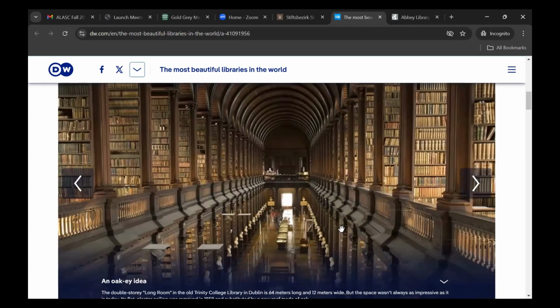Someone mentioned this one, Trinity College. It really is amazing. And when IFLA had the Congress there in Dublin in 2022, we had a reception there for the officers. And so it's pretty neat. But now let's go to my presentation.